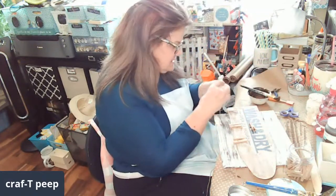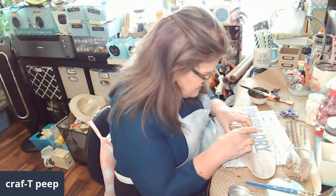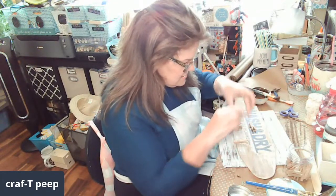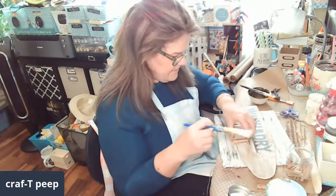Because I've got t-shirts to make. She's not the boss of me. That sounds a little judgy. Okay. I think that is what I'm going to do. And I think I will dry brush them.